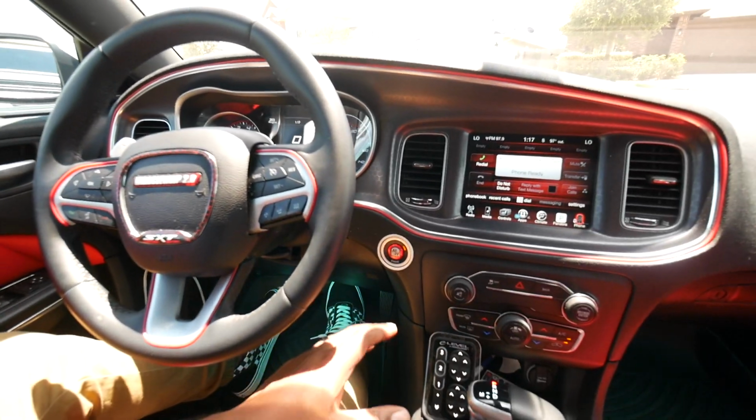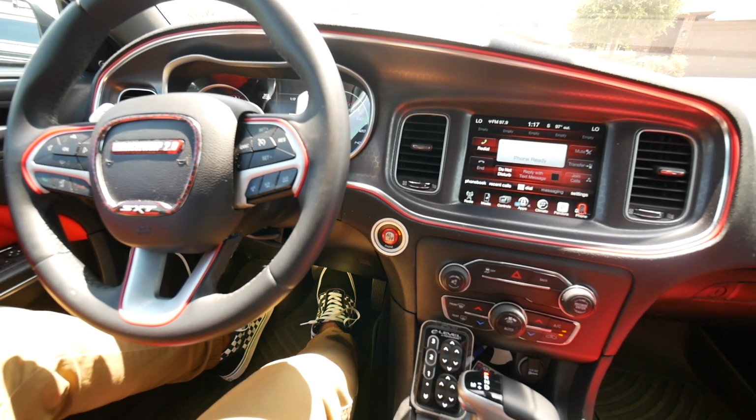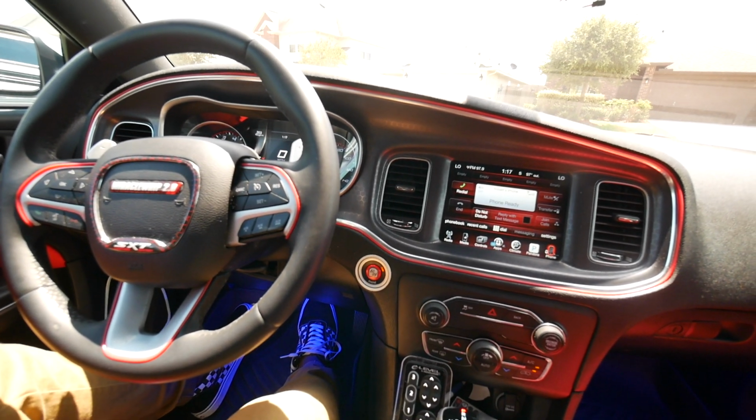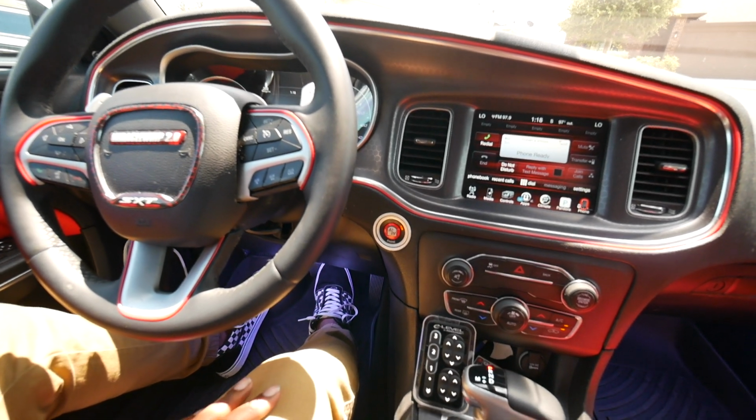So let's cut off the Charger real fast. Let's jump outside and let's see what's going on. Let's go look underneath the hood. We're gonna look at the exterior of the car and then also the trunk, and then that would be it. Alright, guys.